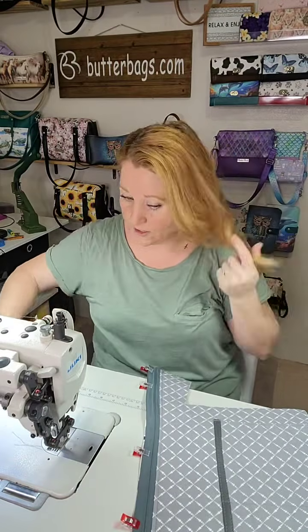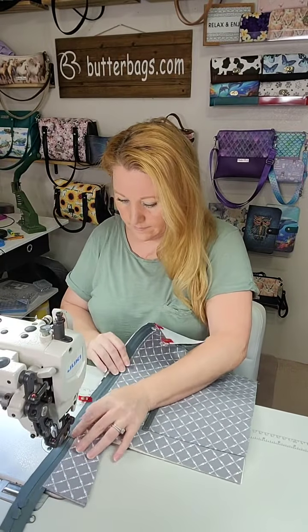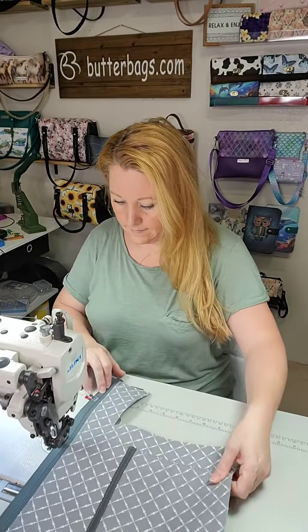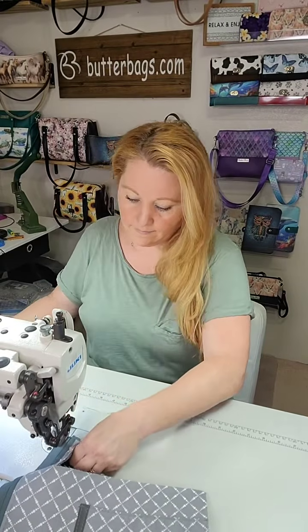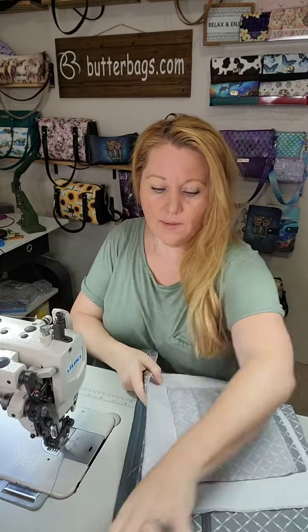Same brand. All right. So now I'm just sewing my zipper to the exterior. And then now I'm going to grab the interior and sew that onto my zipper. And this is the side that has the zipper pocket. I like to have my zipper shut when I'm sewing it on.